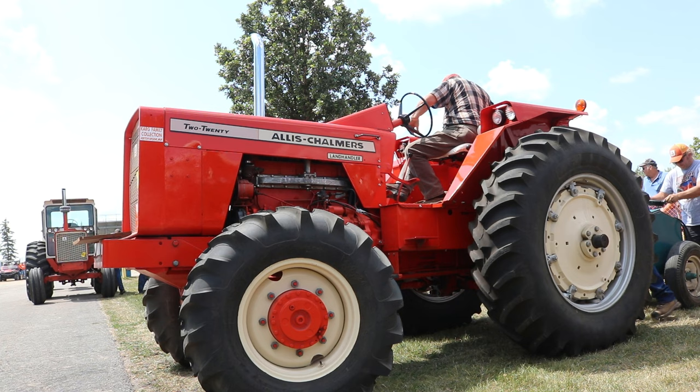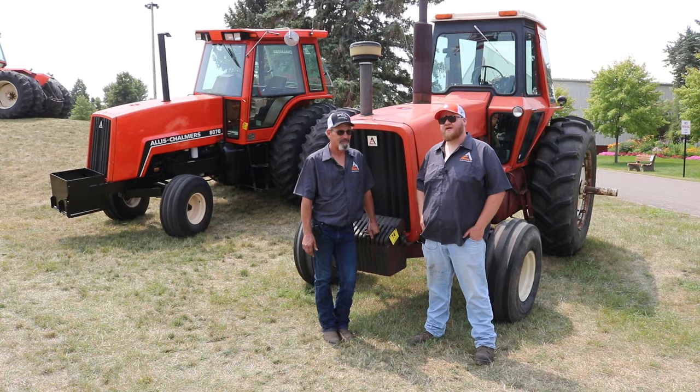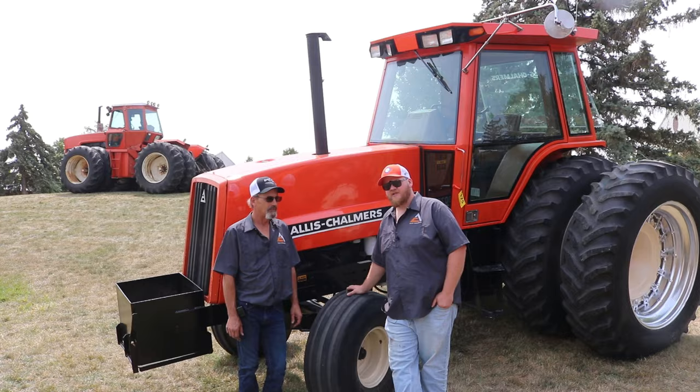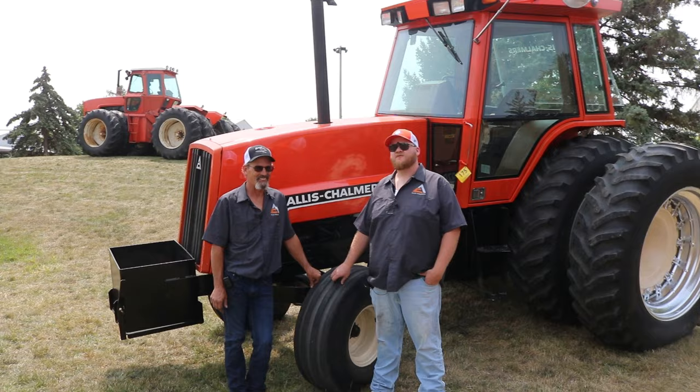We're by my 7050 here at the Orange Spectacular, and I am with Jim B, and he's got a much cooler piece of Allis Chalmers equipment just over there, so we're going to ask him some questions about his Allis Chalmers tractor lineage. Fun fact about Jim, he's one of the first people that actually reached out to me as a fan of the J&L videos, so there is that. So this is why he's on camera today. It's all his fault.